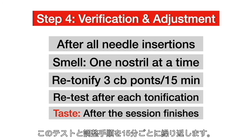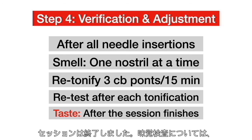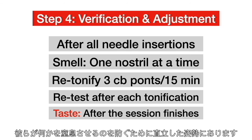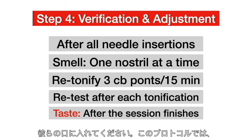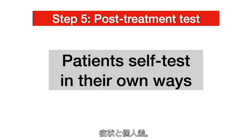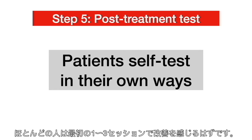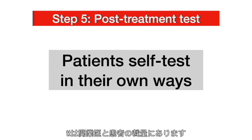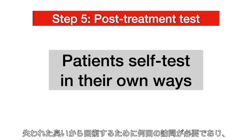Repeat this testing and adjusting steps every 15 minutes until the session is over. For the taste testing, it would be safer when all the needles are removed and the patients are in an upright position to prevent them from choking on anything put in their mouths. With this protocol, the treatment outcome varies with the severity and longevity of the symptoms and the individual difference. Most people should feel the improvement in the first 1 to 3 sessions. After that, it is at the practitioner's and the patient's discretion how many visits are necessary to recover from the lost smell and taste.